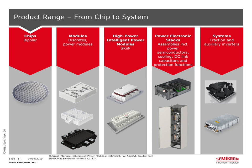Here they are called intelligent because we add a driver, sensing functions such as temperature sensor, sensing for the current, for the DC bus voltage, as well as protection functions, and mount these on heat sinks which can be either water or air cooled. The next level of integration are the power electronic stacks, where we also include a DC bus and a housing and build a ready-to-use assembly. So here the customer only has to connect a controller to create his own system. If you're looking for a complete inverter system, we also offer that, but here specifically for the automotive market. We have 2 different versions. We have a low voltage inverter system for battery vehicles such as forklifts or mild hybrid vehicles, and we also offer high voltage systems, for example, for electrified trucks and buses. So far for the introduction, and now I would like to hand over to my colleague Stefan Hopfe for all the details on thermal interface material.